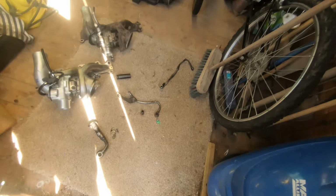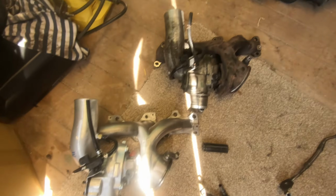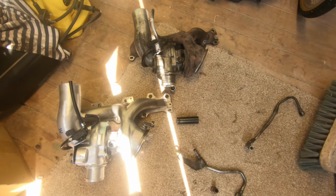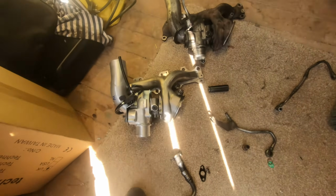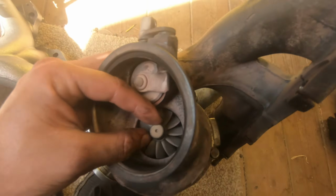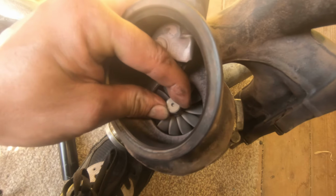Right then, I've stripped all the bits off. Got some bits there and bits all over the place to be honest. But yeah, they both basically look the same now. I know I've taken everything I need off, I think. Yes, I have. I'm still quite shocked about this turbo to be honest with you, I'm still shocked at the amount of play it has in it.